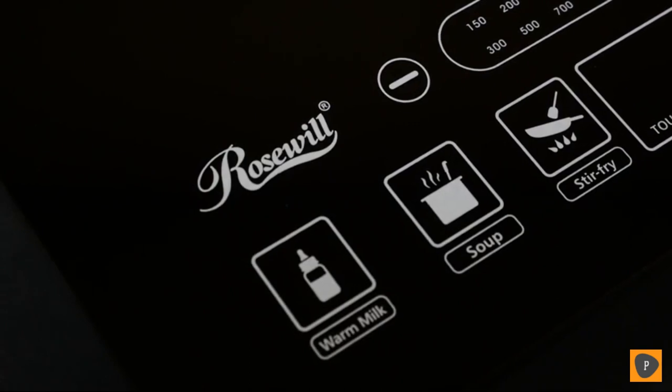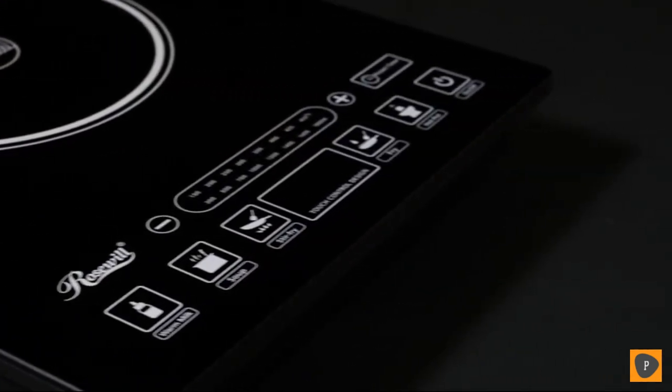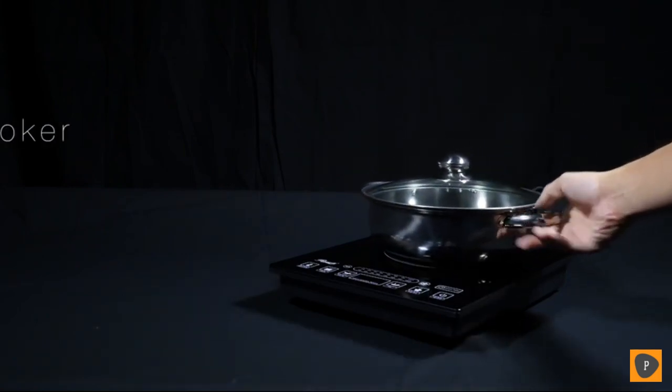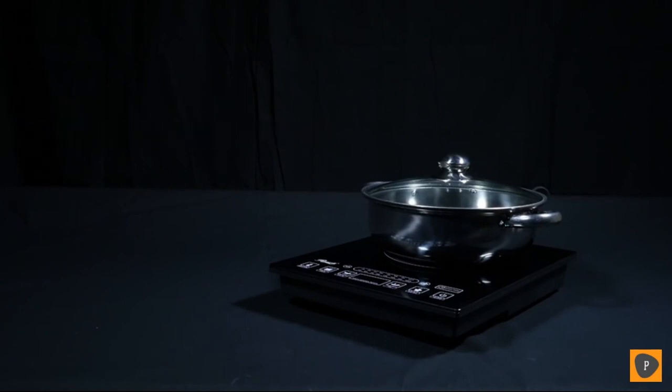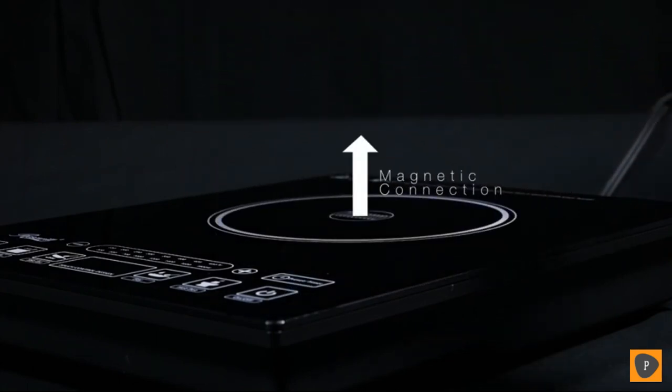Induction cooktops are a unique, energy-efficient type of cookware that uses a magnetic property to heat up quicker than gas or electric stovetops, saving you time and energy costs. This sophisticated Rosewill induction cooktop comes with a stainless steel pot. We recommend when using this induction cooker that you use the provided pot, or when using your own cookware, be sure that it is magnetic, or the induction cooktop will not work.